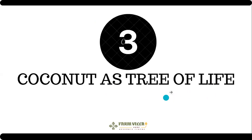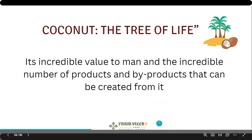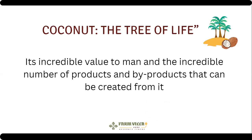Let's go into coconut as tree of life. We want to check into coconut, the tree of life. Coconut, the tree of life, is of incredible value to man, with an incredible number of products and byproducts that can be created from it. You see, in other places or countries where they value coconut, they call it the tree of life. You know why? Every part of coconut, from the root to the flower to the stem, everything is valuable.